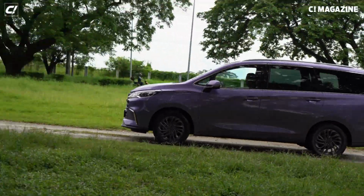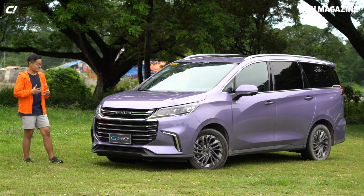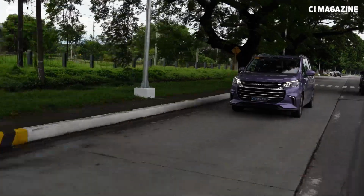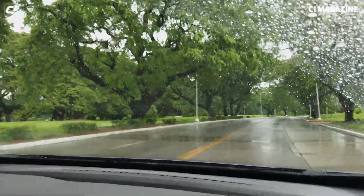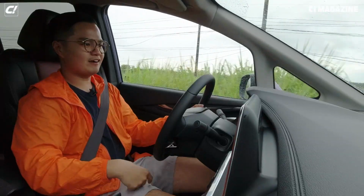Now's the time to ask the question, who's this car for? It's a bit trickier to answer that question for this car because it's kind of a mutant. At first glance, you would say it's for a family person. But then, if you're a young guy, you wouldn't mind driving this car because of all the tech. It's not really a tita car, daddy car. It could be a barkada car. It's very versatile.